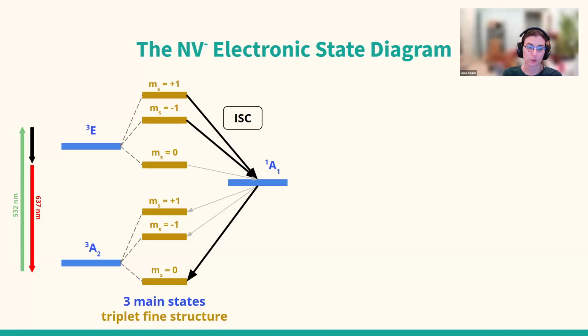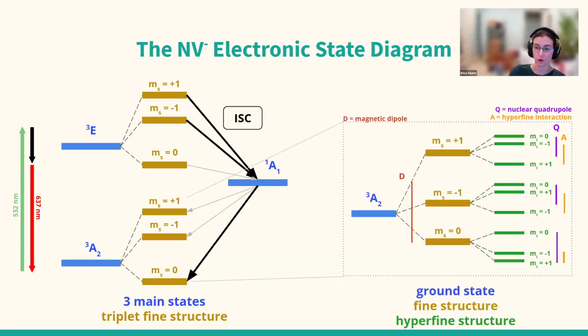But there's more to this picture than just the fine structure in yellow. There's also hyperfine structure. Like the fine structure, this is due to interactions between electrons, but here it is the interaction between electrons and the nuclear spin of the nitrogen of that substitutional defect within the diamond. So here I've shown the ground state, again the 3A2. All I did was take this part of the diagram and blow it up even bigger for the purposes of demonstration.